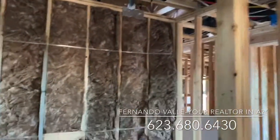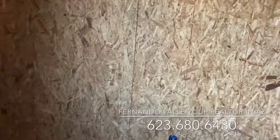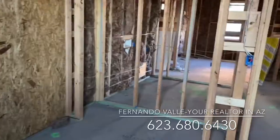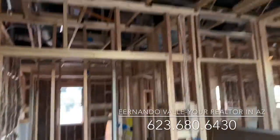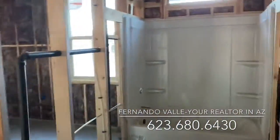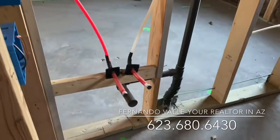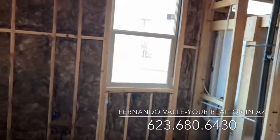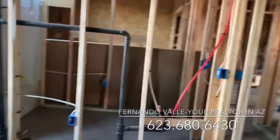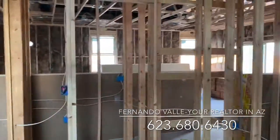This here is your laundry. Bedroom number two. Duct work. So come out this way, but your full bath, second bath, vanity, bedroom number three, closet right there.